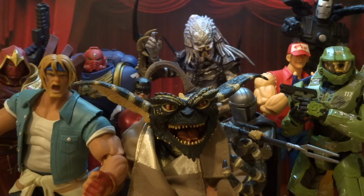Today we're looking at the top 10 figures from 2020, and I know I did a halfway point where I said the ones so far, and the list has changed substantially since that time. I can see a few familiar faces, but ultimately I think it's kind of a new roster because this was a great year for action figures.